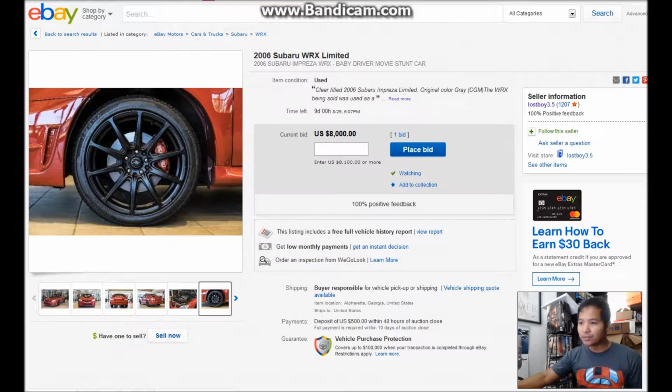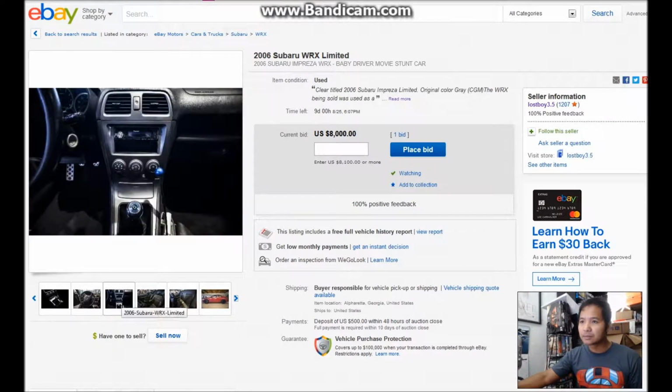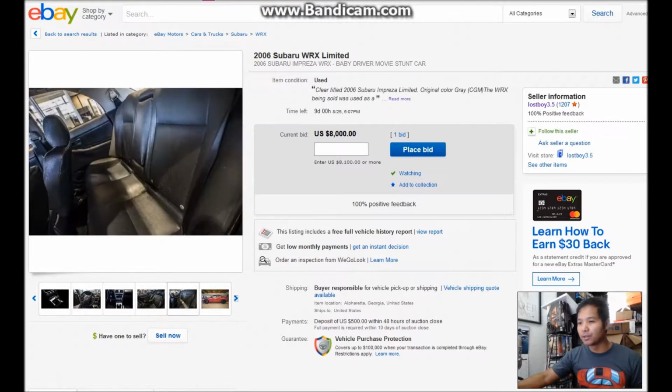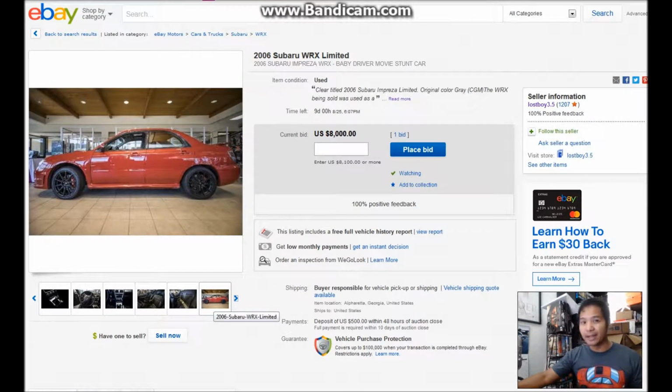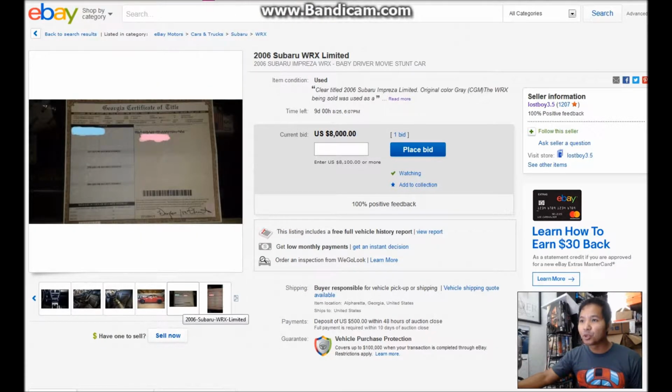There's the wheels. Here's the interior. Looks pretty cool. I don't see the hydraulic e-brake that was on the other car that I rode in. But as I said, there's 5 different versions. They weren't all made the same. They made this one 2-wheel, so I guess it could drift better or easier. There's a few more pictures. The Georgia certificate of title.